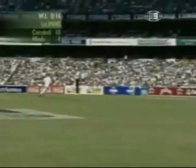It is. It's really good to see him have some fun playing his shots. You never know. He might start to time them and get away from the Aussies.